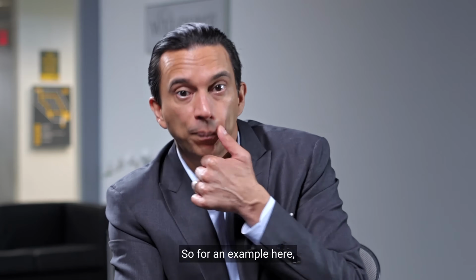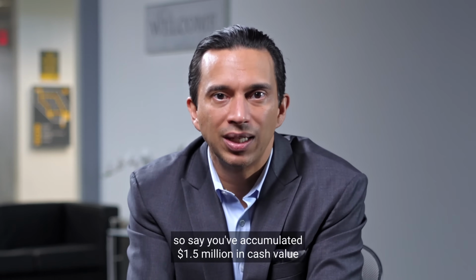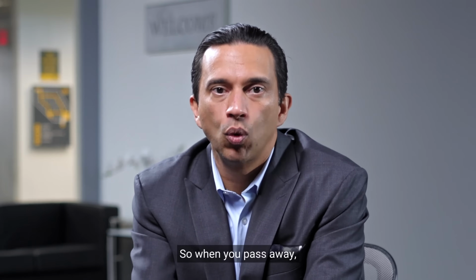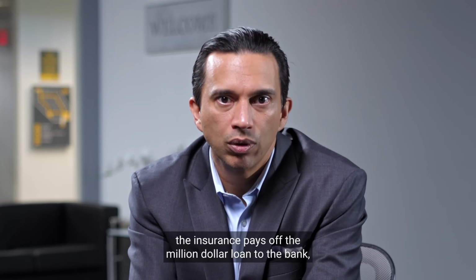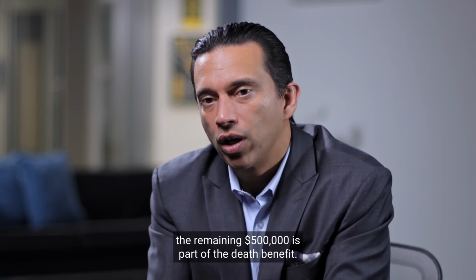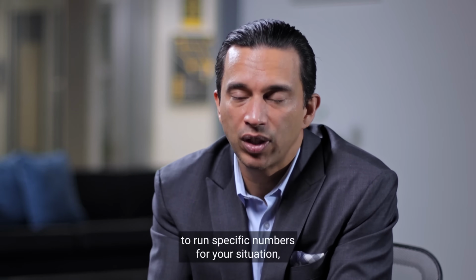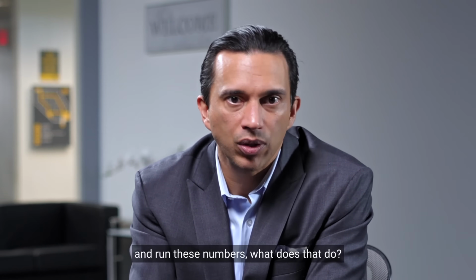So for an example here, say you've accumulated $1.5 million in cash value inside your policy, and you borrowed $1 million throughout your retirement. So when you pass away, the insurance pays off the $1 million loan to the bank. The remaining $500,000 is part of the death benefit. So more than that amount is going to pay out to your beneficiaries. How much? I don't know, because we have to run specific numbers for your situation, but we would be able to tell you that if we meet and run these numbers.